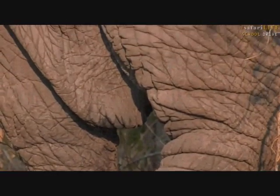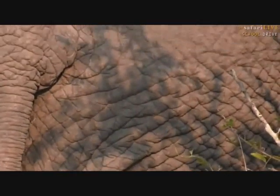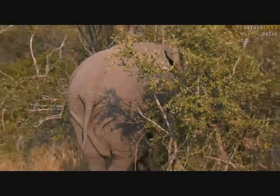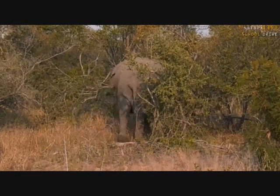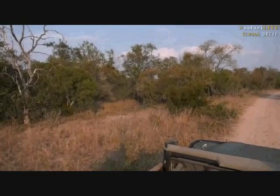And then mom has to say, hey, I'm going to give you one warning, and if you don't listen to me, that's it, you're out. You've got to leave home and you've got to go and live all by yourself. And the elephant tries to behave, but sometimes it doesn't work, and then they get kicked out and they go off on their own. But I want to move forward for you. I think they are going down in the drainage line, and we need to check. Let's go check.